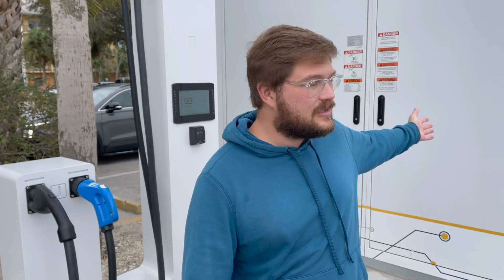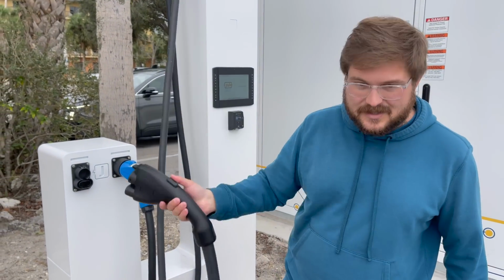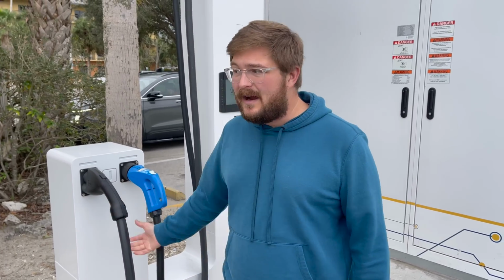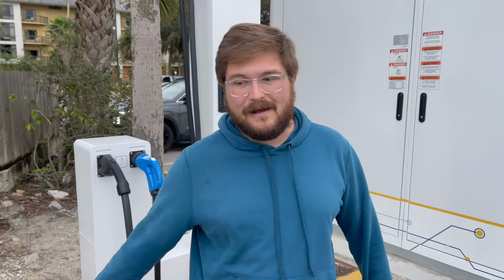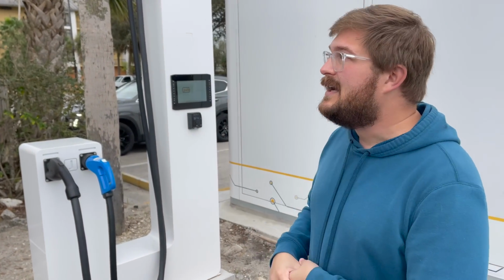The thing is, the charger's built to output all the power, and then you skimp on costs on these little stupid cables. It's very expensive to get beefier cables, but maximize the charging power that you have installed is my opinion. So really disappointed to see that here.